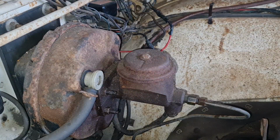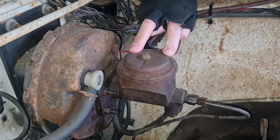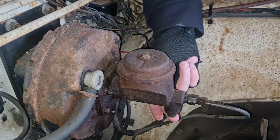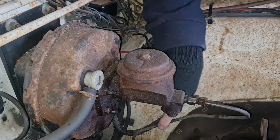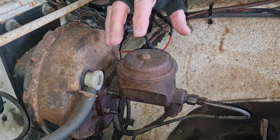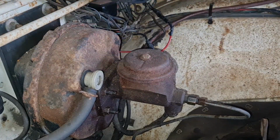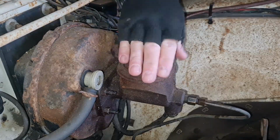Master cylinder. Right, now this is a single pot master cylinder. It's not a dual, so you've only got the one brake pipe coming out. This one is obviously closed off. So that will go down to the distribution block down there. It's the older system, so you've not got a separate pot for the fronts and the rears. So, right, let's just change this over. Here we go.